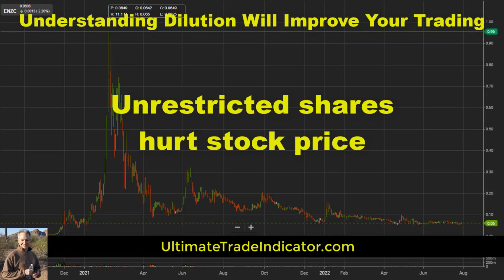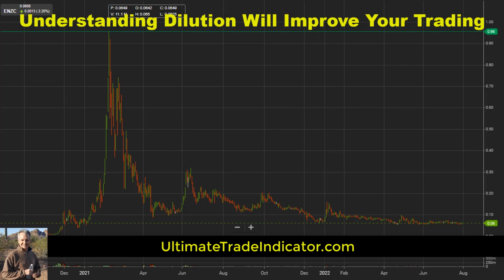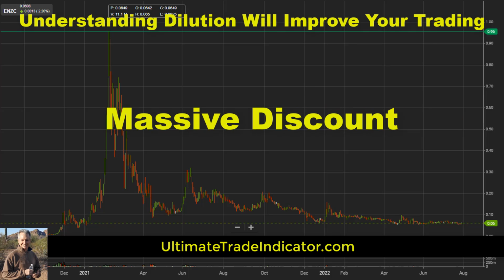And when those shares are sold on the open market, that makes the float grow and it drives the price of the stock down. So a company can announce dilution, let's say on January 1st of 2020, but the shares are restricted until January 1st, 2021. So even though the dilution has been announced, it'll take a year before the loan shark can start dumping those shares into the float or onto the open market. And the reason that those shares drive the price down considerably and quickly is because most times those shares were given to the loan shark at a massively discounted price.